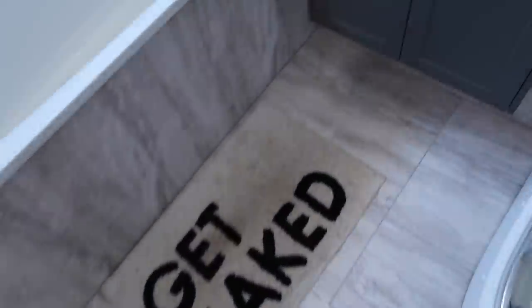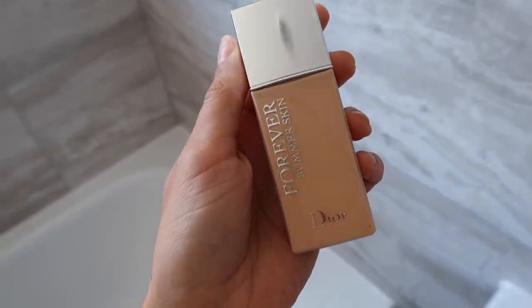It is time for me to get some makeup on my face. Very, very excited to wear this again today. I'm really enjoying this.